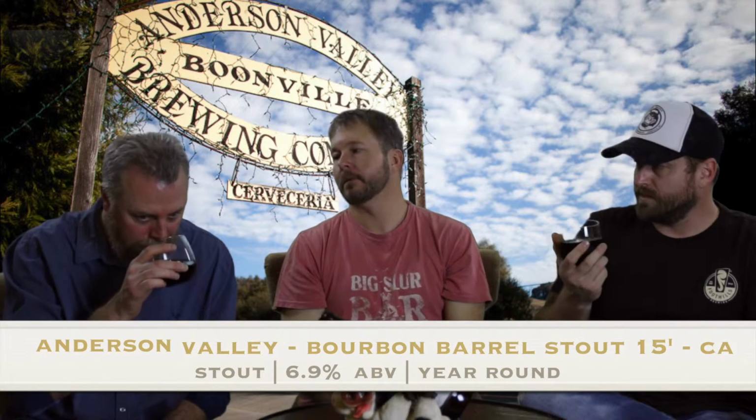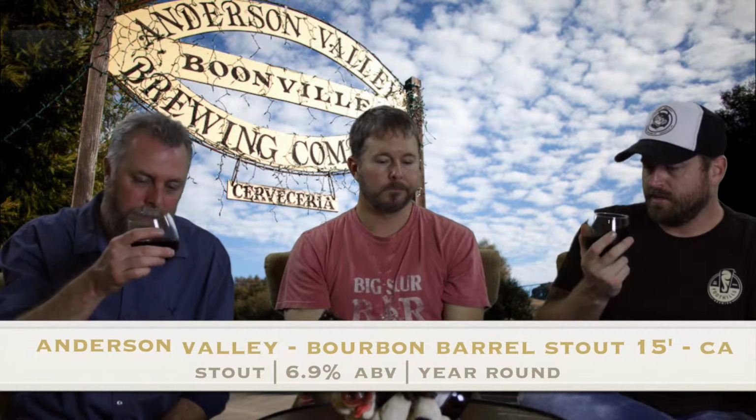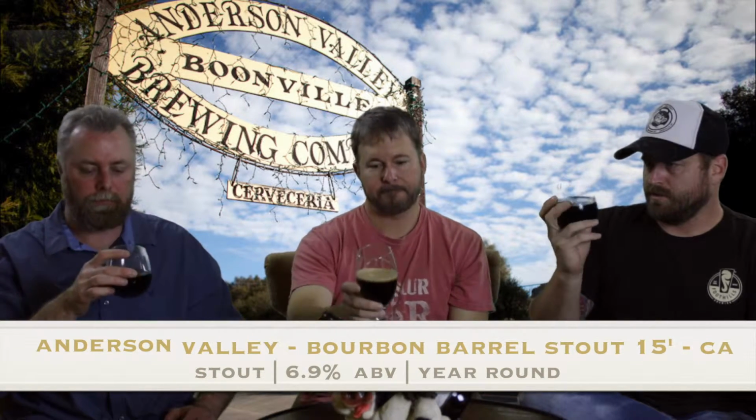So what kind of notes does this have on it? Let's smell it. I have a cold, so I can't tell. It smells caramelly, a little sweet. Is that molasses? Yeah, it does. Like molasses type thick. It's not as thick as most stouts. It sticks to the glass a little bit, but you don't see any legs on it.